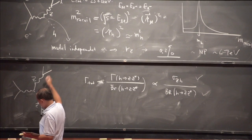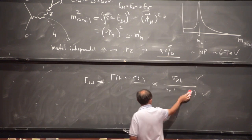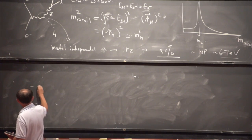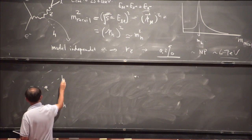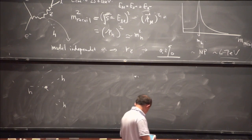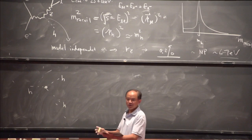So there are a few more Higgs couplings we haven't talked about. Among them, perhaps the most important one is this: the triple Higgs coupling. Well, I guess if Nima talks about the future collider, he will probably give you more motivations about this triple Higgs coupling. But it's very useful to measure it very well.